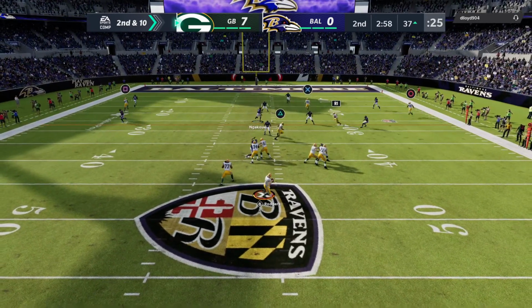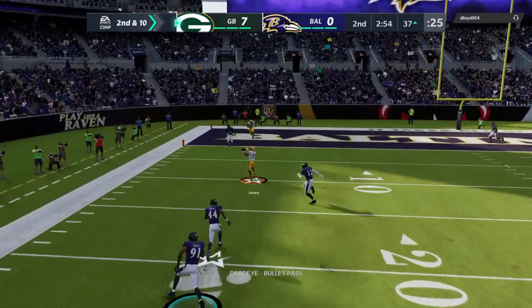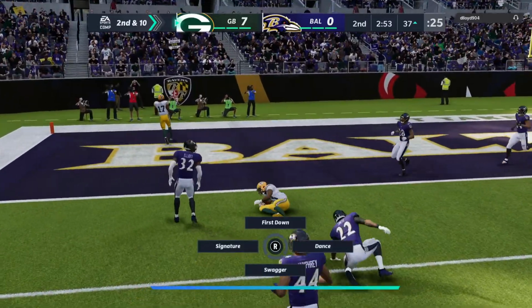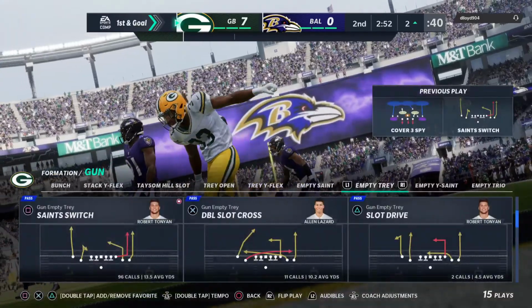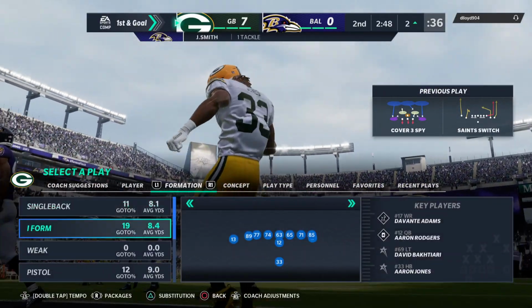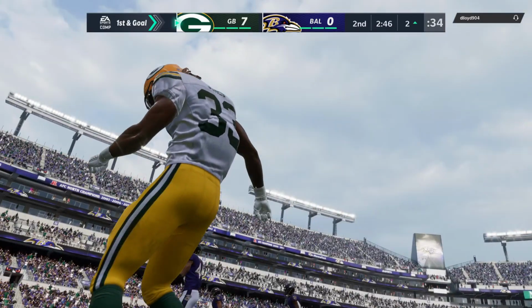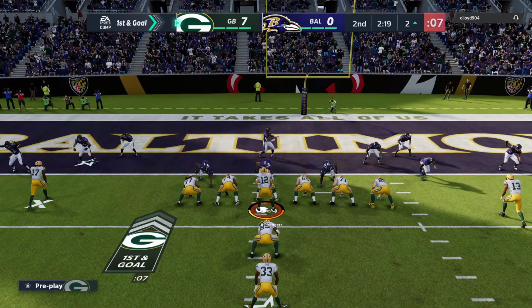Rodgers again here on 2nd and 10. This throw caught right around the 6. And they are able to stop him, but he does take it all the way to the 2. It's a gain of 35. He had 1 touchdown earlier, nearly a second one there. Yeah, it took a touchdown-saving tackle to keep him out of the end zone after a big play.